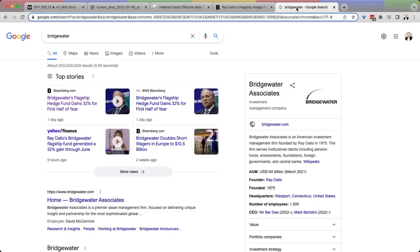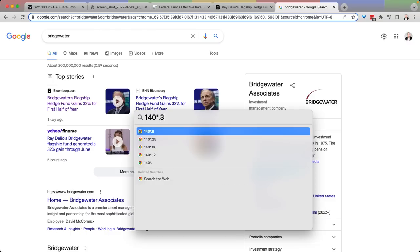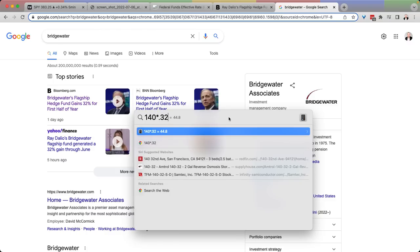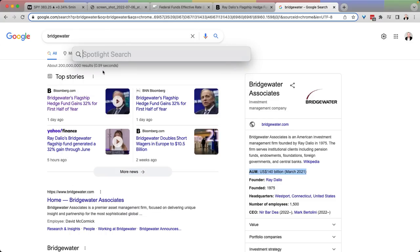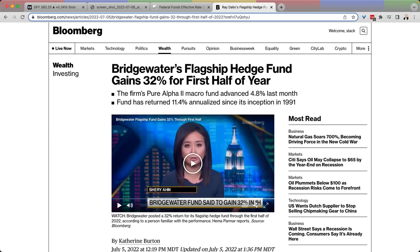32% for not the largest assets under management or AUM, but the hedge fund that has returned the total absolute dollars back to investors. So when we think about $140 billion under management, so 140 times a return of roughly 0.32, it means that he's returned about $44.8 billion in about 6 months. That is incredible when we think about where the market's gone. So part of the reason why I really pay attention to Ray Dalio is because this man's smart and he likes to make money.